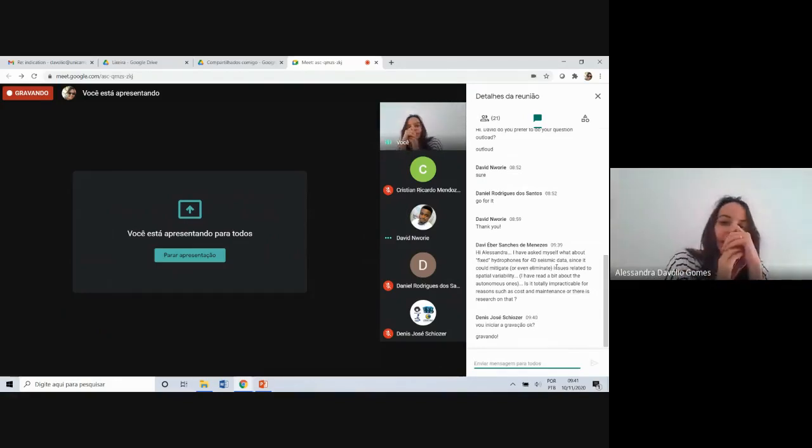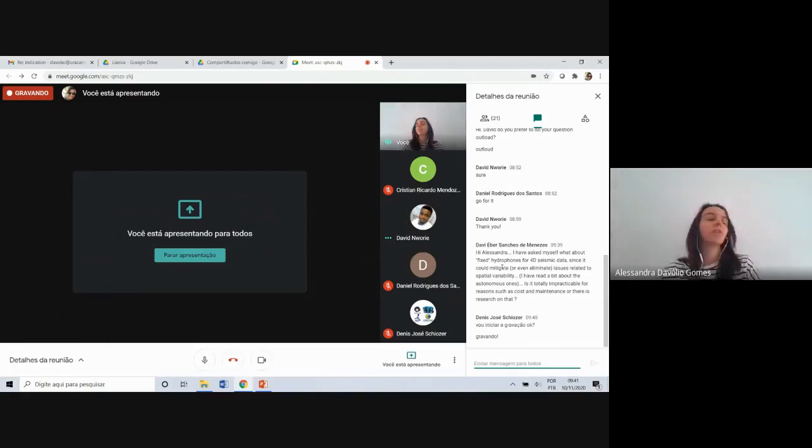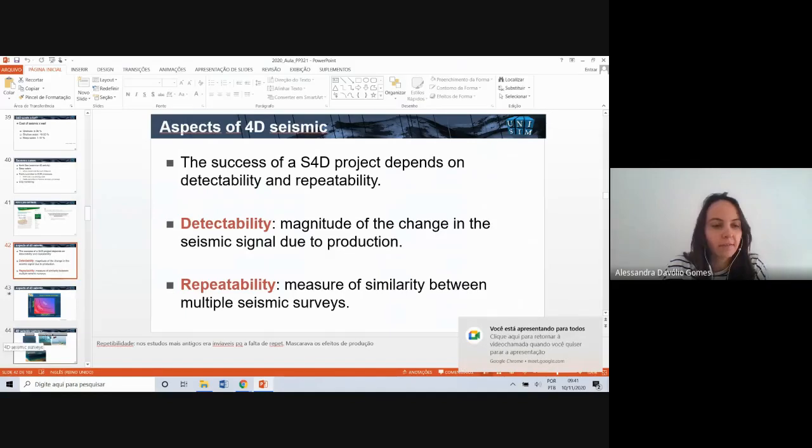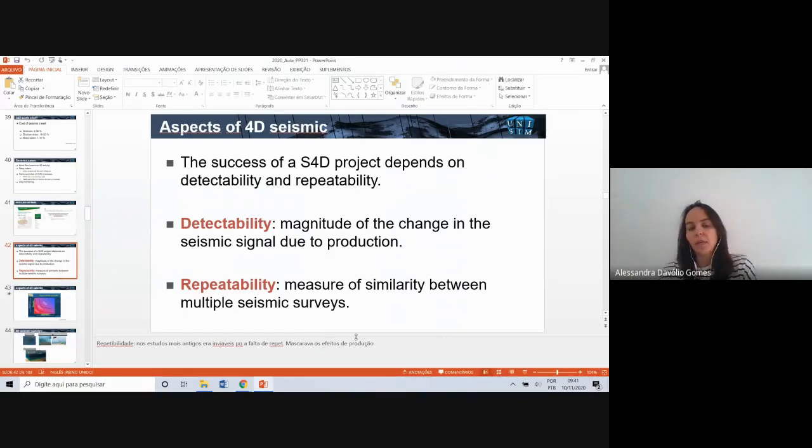Okay, David. Yes, it is totally possible to have fixed hydrophones on the ground. Actually, I'm going to talk about it in the next two slides. This is what people call permanent reservoir monitoring. So they fix the receivers at the ground.